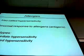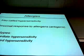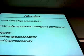Allergies. Allergies are more of a hypersensitivity and an abnormal response to the allergens. I don't know how abnormal it is. I think everybody has it. Two types. You have an immediate hypersensitivity. You're born with that.